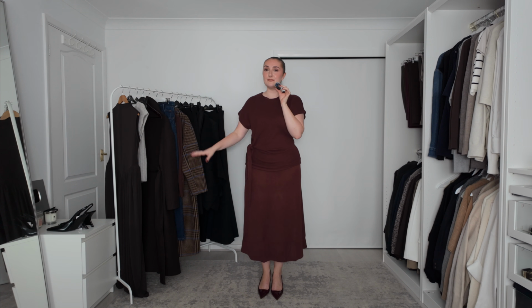I know it is only October, but we are getting closer and closer to Christmas, and if you are one to dress up, or you've got events or parties or work dues, I think this is the perfect choice just for that. You can jazz it up with different accessories, you can pop a bit of glitter here and there, or you can keep it plain and simple like I have.